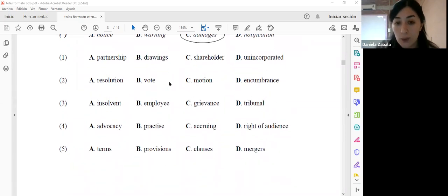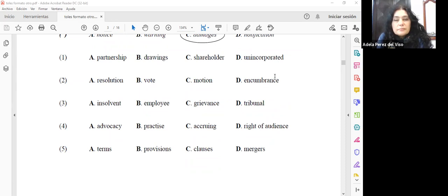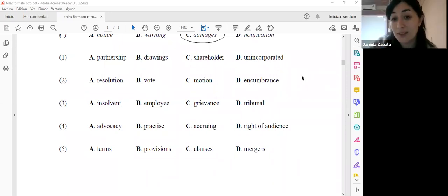Then we have resolution, vote, motion, encumbrance. It's also related to company law. Encumbrance is probably the odd one: resolution, vote, and motion are all related to meetings in a company, but encumbrance is a document that is accessory to another document, an annex. I didn't know that word either, but if you don't know the word, you can relate to the other ones that are all related to a meeting in a company. We pass a resolution in a meeting. We can vote and we can motion something during the meeting.